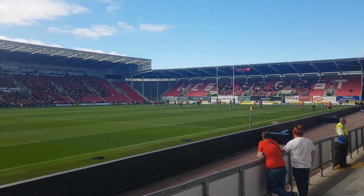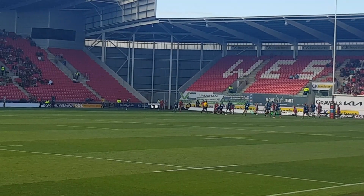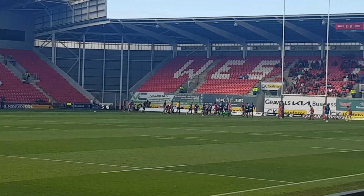Alright, the sun's been playing havoc with my phone cameras, so I perched myself down here, away from the atmosphere, but plenty of room to spread out. Just in time as I managed to catch the opening try of the game, and it goes to Ulster.